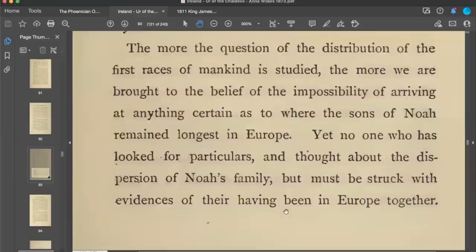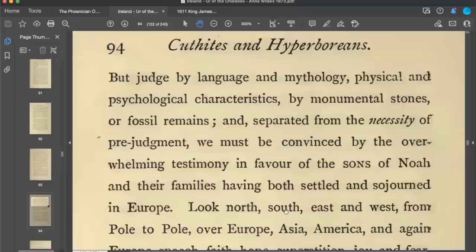But judged by language and mythology, physical and psychological characteristics, by monumental stones or fossil remains, and separated from the necessity of prejudgment, we must be convinced by the overwhelming testimony in favor of the sons of Noah and their families having both settled and sojourned in Europe.